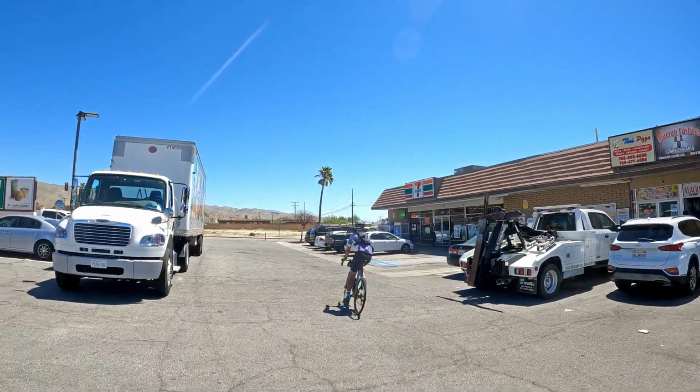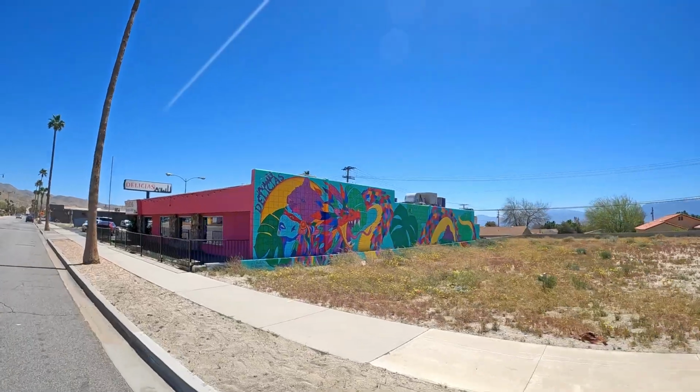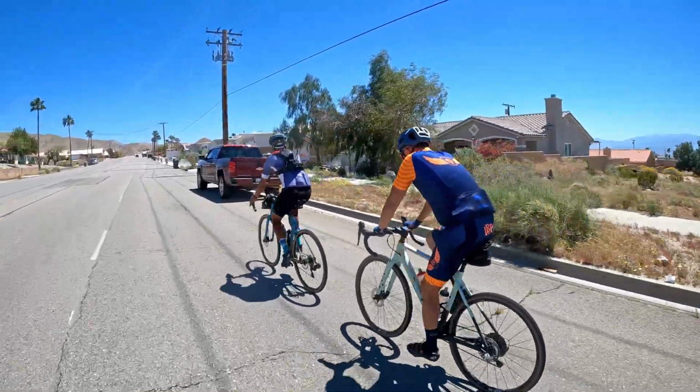But these puppies did need a break, with our first water stop 27 miles in, and while there were a number of colorful murals in town, we were starting to feel the pressure to keep moving as temps hit 90.